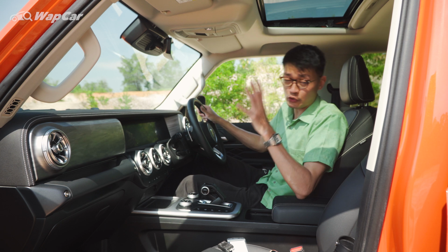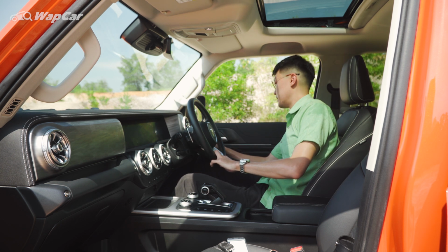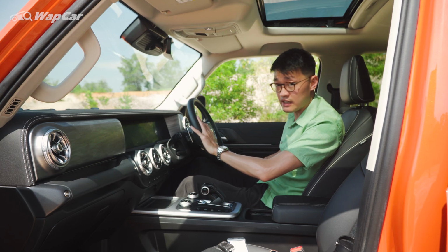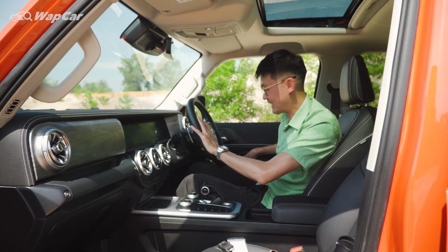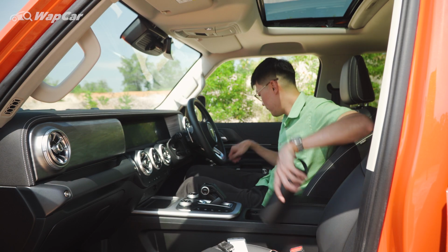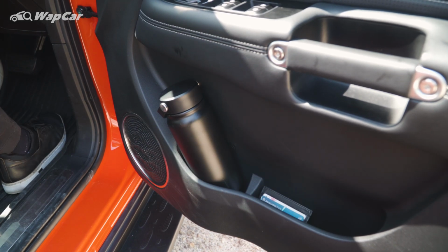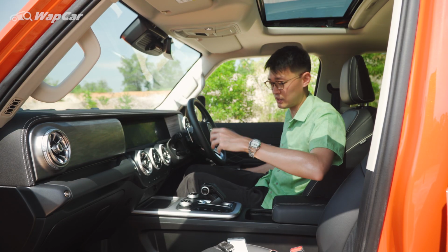So as for storage spaces and practicality, down below this air vent over here, there's a small tray where you can slot your Touch 'n Go cards and whatnot. And then over here, there is a cutout by the door handle, but it's open at the bottom, so you don't exactly want to put items there for fear they may just fall right out. And then down below, in the door bins, you can fit a half-liter water bottle, and there's a smaller compartment right behind for loose items such as your wallet and whatnot.